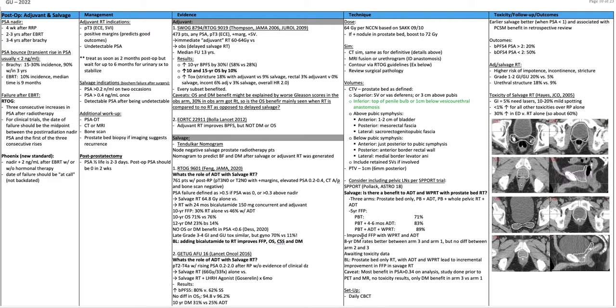The 8-year distant MET rates were significantly improved in arm 3, so all of these therapies versus just the radiation to the prostate bed alone, but there's no difference between arms 2 and arms 3. We're still awaiting toxicity data from this. The bottom line is that prostate bed only radiation with ADT and whole pelvic radiation leads to an incremental improvement in freedom from progression at 5 years.